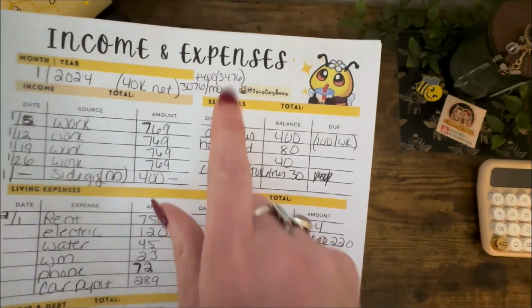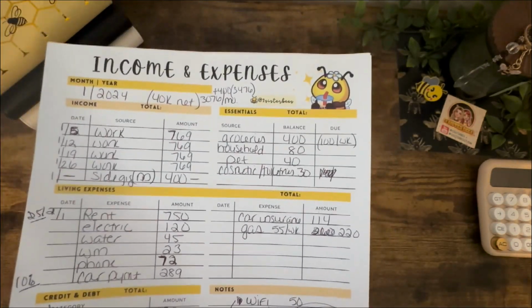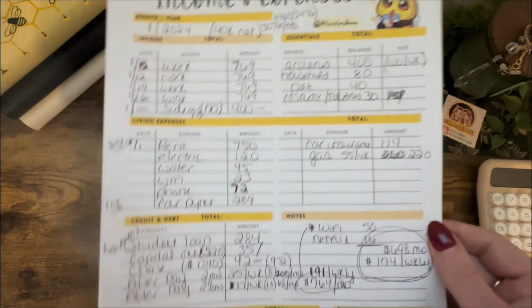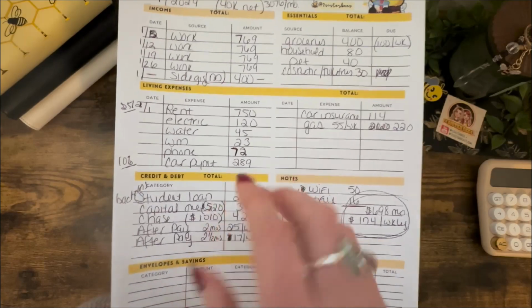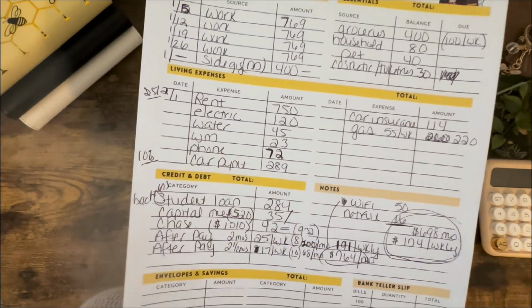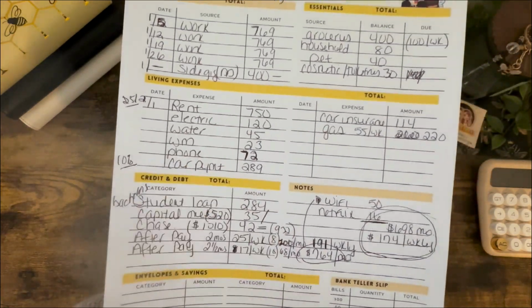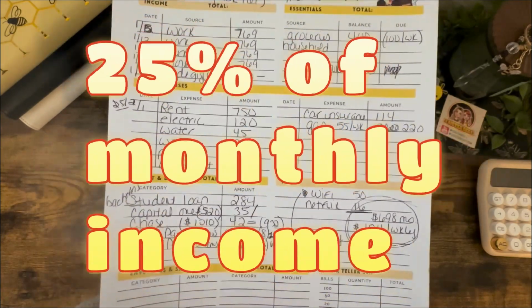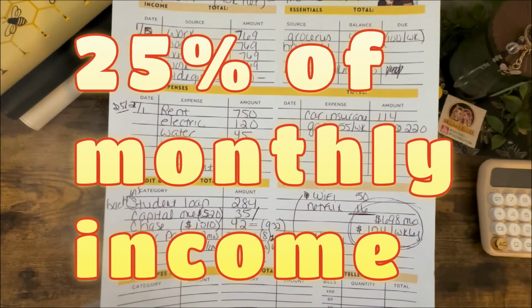So her income is $3,476. She wrote down each paycheck and her DoorDash money. And we'll go through this really quickly. She's got her living expenses, rent. If you notice over here in the corner, I wrote 25%, and that's just a quick reminder that your house payment should never be more than 25% of your take-home pay.